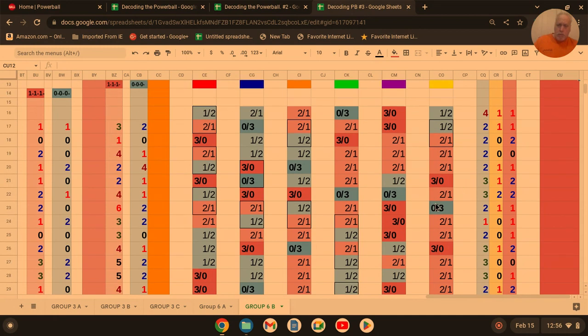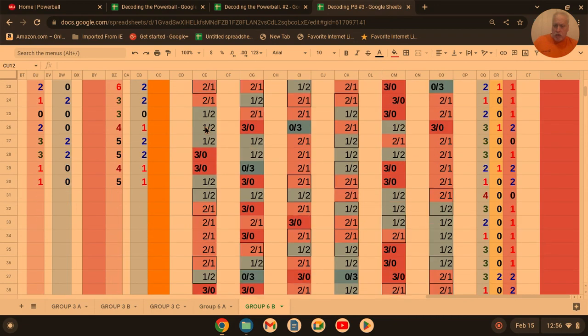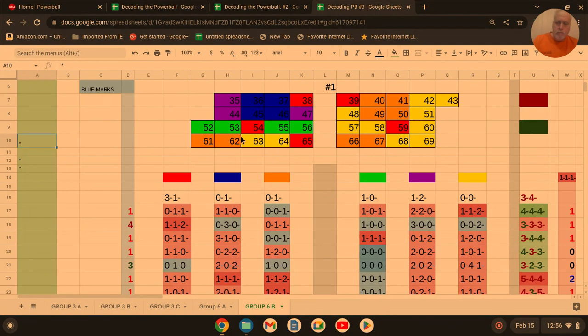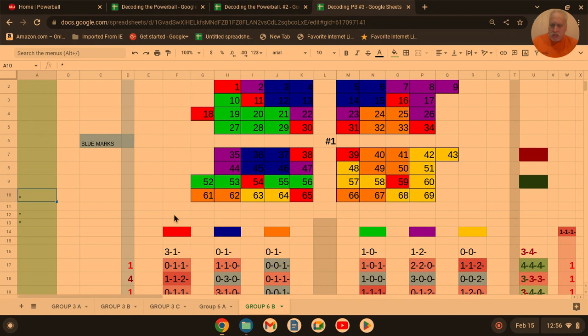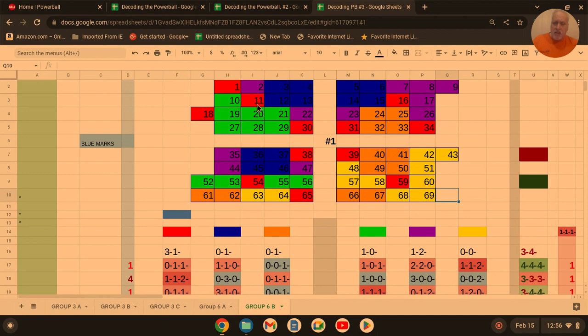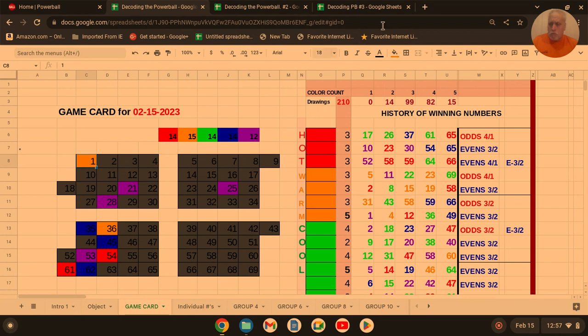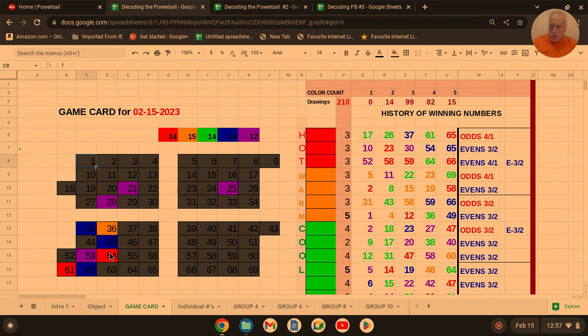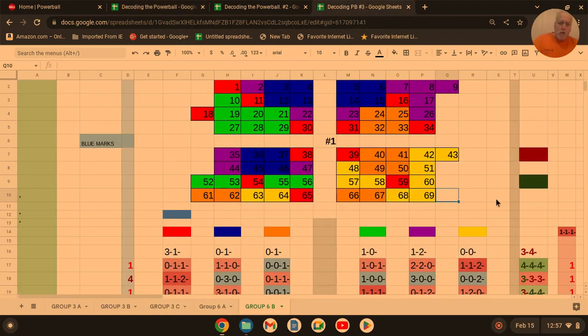Gonna see 03s all the way across except for here in the red. I'll take a look at the red here. I did kind of like this, so I'm gonna get rid of this red. So the 1, 11, 18, 30. So I'll get rid of the 1. And then the 54. Okay, so let's take a look at the other red here as well.